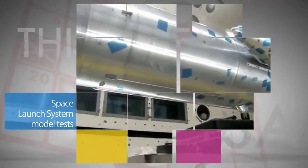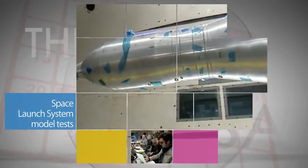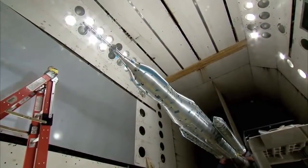A scale model of the 70 metric ton Space Launch System is being tested at Langley Research Center. The testing will help engineers at Marshall Space Flight Center, where the SLS program is managed, better understand the performance of the integrated system and fine-tune the performance of the rocket.